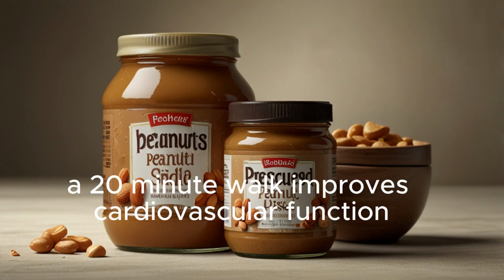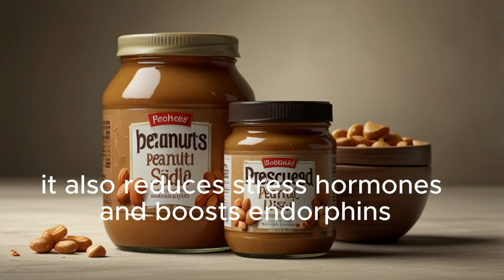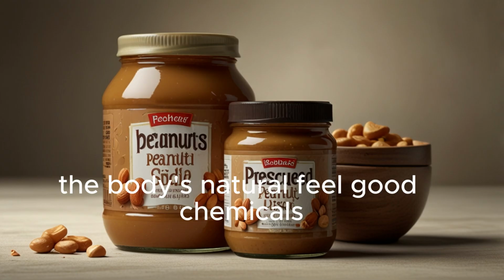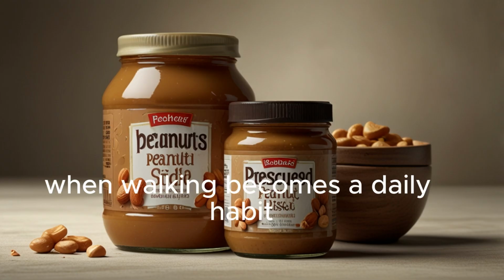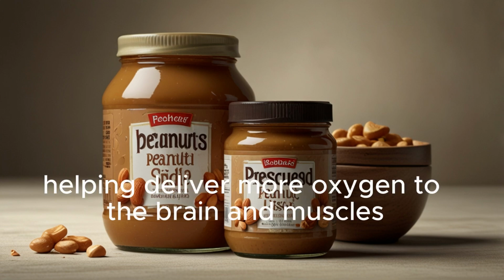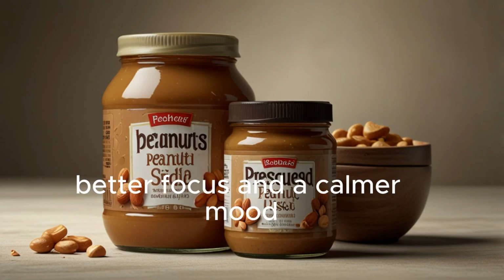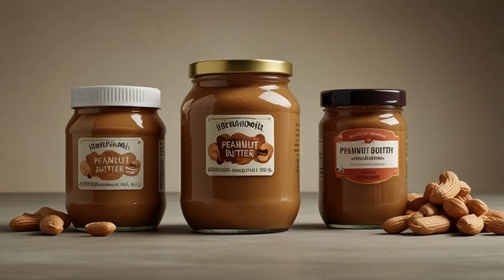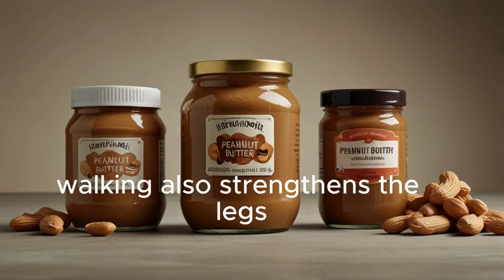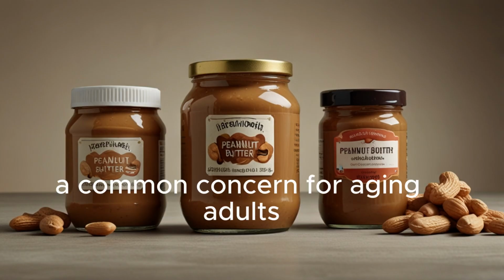A 20-minute walk improves cardiovascular function, enhances digestion, and clears the mind. It also reduces stress hormones and boosts endorphins, the body's natural feel-good chemicals. When walking becomes a daily habit, circulation improves, helping deliver more oxygen to the brain and muscles. This is one reason why active older adults tend to have sharper memory, better focus, and a calmer mood. Walking also strengthens the legs, hips, and back, improving balance and reducing the risk of falls, a common concern for aging adults.